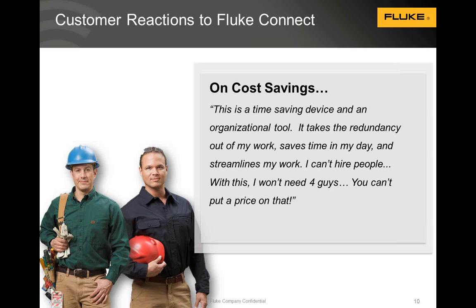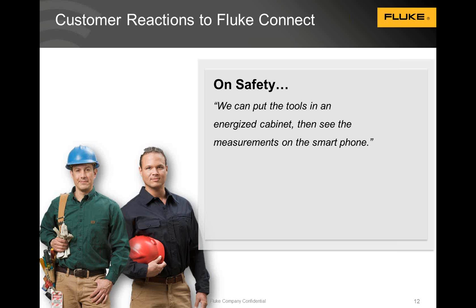Safety, again, I can't emphasize safety enough. It means less time in front of energized gear, rotating machinery, other dangerous places. Maybe you have to stand on a ladder to access a disconnect, or maybe you're out in a forklift traffic lane, or you're in close proximity to a hot machine or something. We're going to show you a little bit later some detail on how this improves your safety margins. But let's dive in a little bit deeper now.